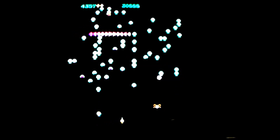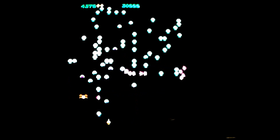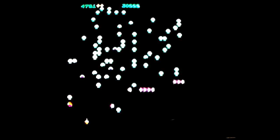Notice how that one fell faster, but it's because I shot it once. It takes two shots to hit them. If you only hit them once, they fall really fast until you hit them the second time or they hit you. I'll see if I can wing one again.